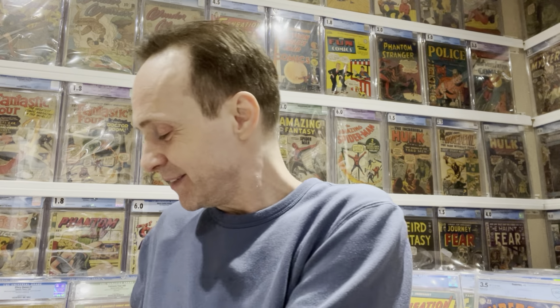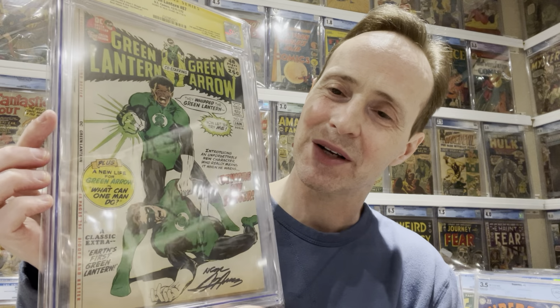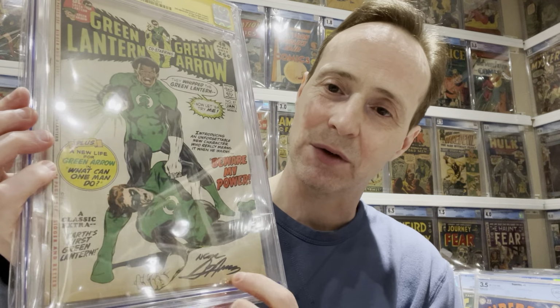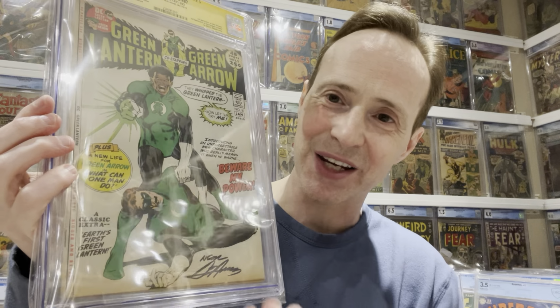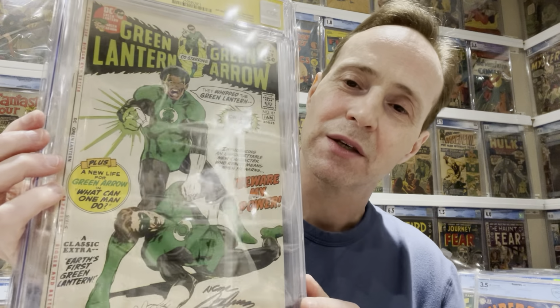And then I also won at the same time another auction with Neal Adams signing. And it's this one. I actually got this on Heritage as well. It's Green Lantern 87. And again, he signed it really nicely at the bottom here. So it's again not interfering with the artwork, which I like. And it's the first appearance of John Stewart. That's the guy right there. So that's kind of cool too.